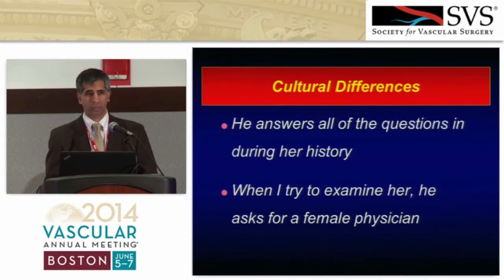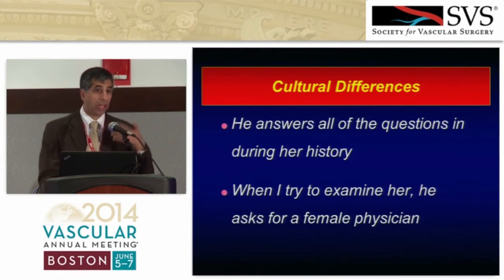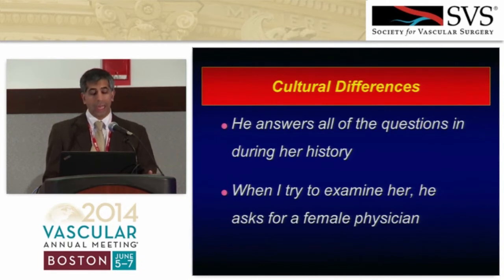I think for men, this is a little bit more challenging, and I think one of your options is what the general surgeons that I see do, which is bring in a chaperone. You may not have a female physician. That's one thing that I've used also, is have the MA, some of them are female, come in. Sometimes it works, sometimes it doesn't. It depends on how you approach it.